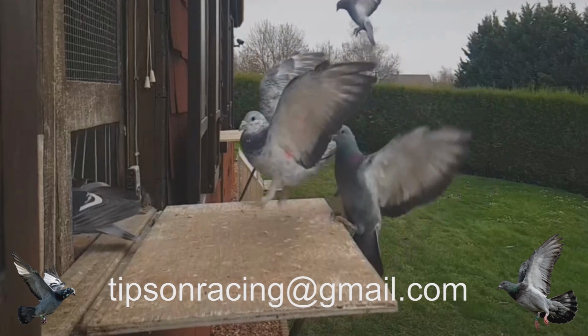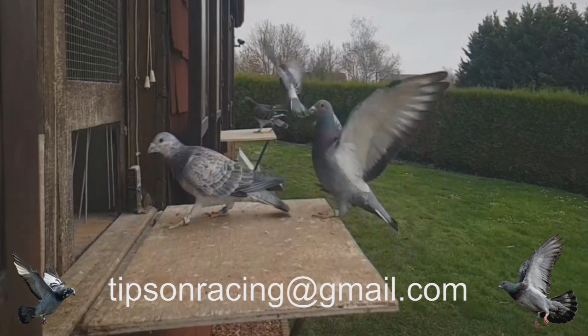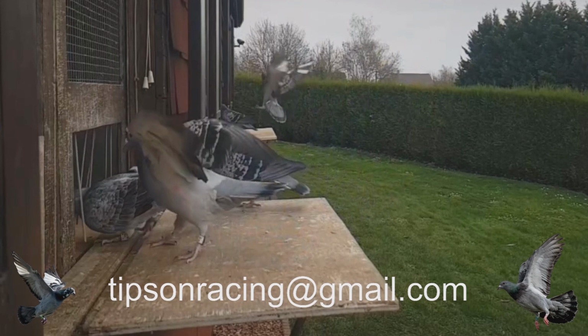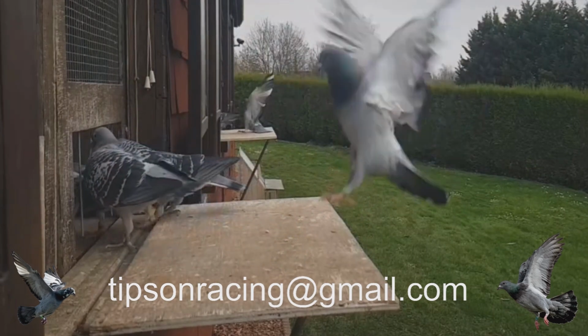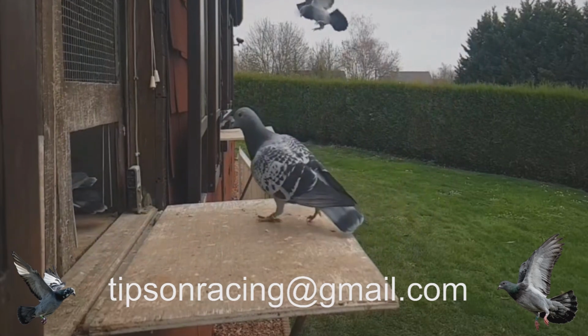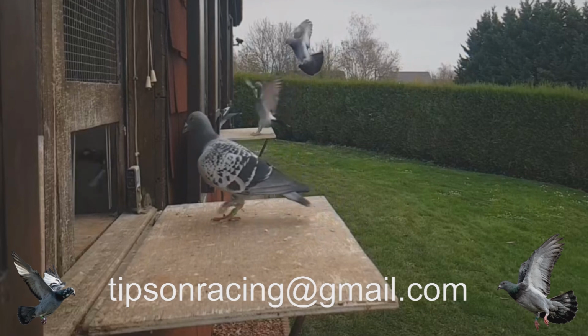B. Loft design and comfort. 1. Adequate space. Ensure that your young birds have enough space to move around comfortably. Overcrowding can lead to stress and disease. 2. Perches. Provide perches for each bird. This helps reduce stress from birds competing for perches, and ensures that birds can properly rest.